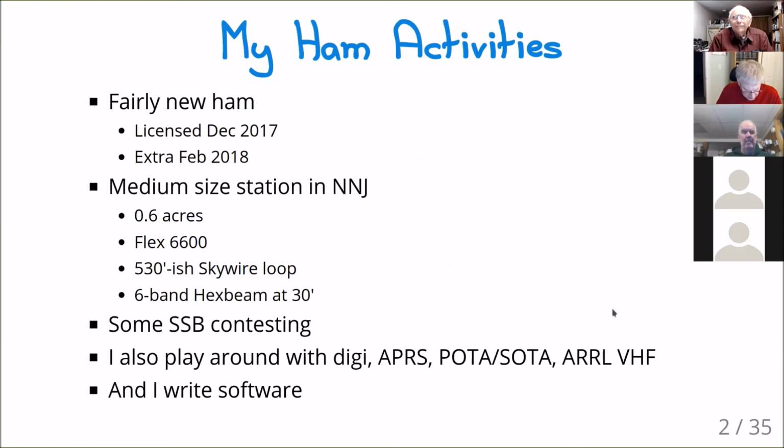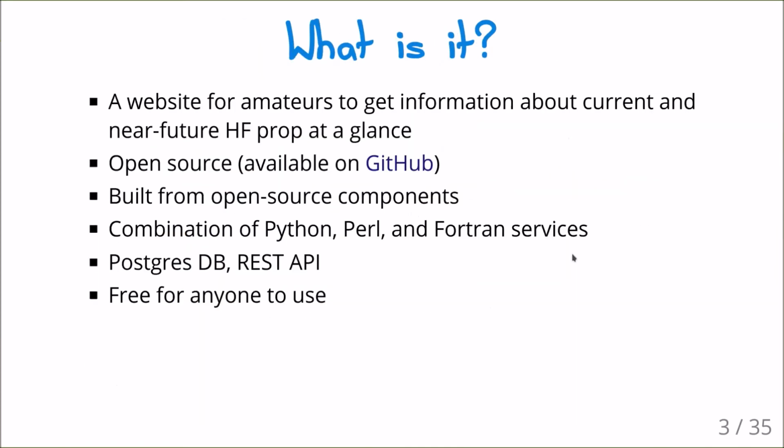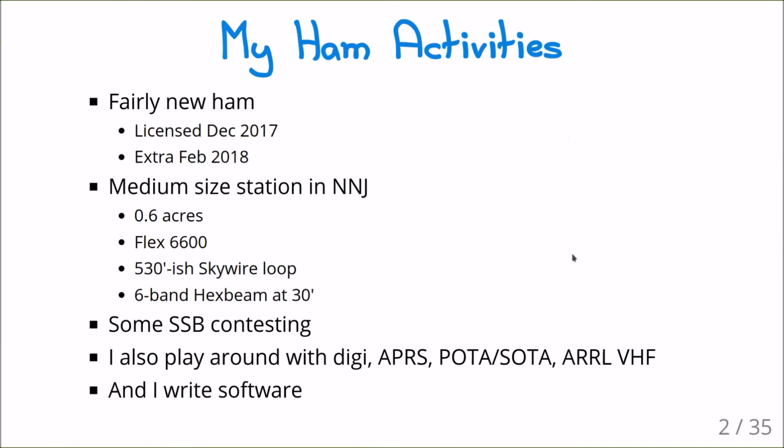Just a little bit of background on me. I'm a relatively new ham. I got my license the end of 2017, upgraded early 2018. I have a medium-ish station down in northern New Jersey, a little over half an acre, got a Flex, got a 160-meter loop up in the trees, and a hex beam, and some various VHF, UHF stuff. I do mostly a little bit of SSB contesting, CQ WPX, CQ WW, 160, etc. I also like to go portable, play around with digital stuff, do the VHF contests, etc. And I write software professionally and sometimes non-professionally.